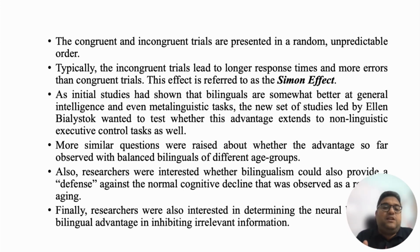People were also interested in knowing whether bilinguals could also provide a defense against the normal cognitive decline that is observed in frontotemporal dementia, Alzheimer's, and so on. Finally, some of the questions that people were interested in also had to do with what is the neural basis of this language control system, of this executive control system that inhibits irrelevant information. Some of the answers, by the way, we have talked about in the chapter on the neuroscience of bilingualism and the brain.